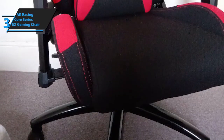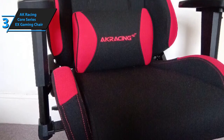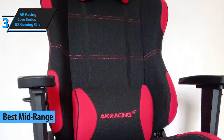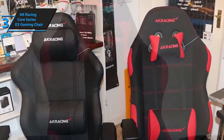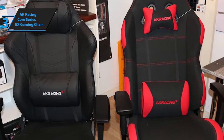Even though it's pretty hard to follow up on GTRacing's Pro Series GT099 gaming chair's performance, we dare say that quite a few models in the middle price point category are pretty close by. A great example of such a chair is GTRacing's Core Series EX gaming chair. As far as looks go, it is truly a piece of art.